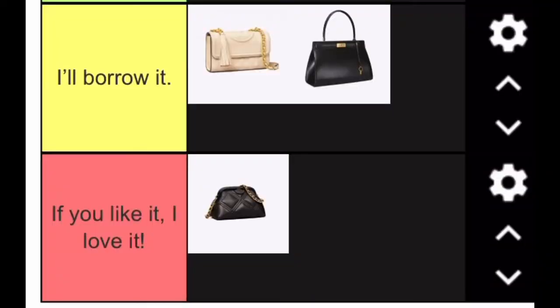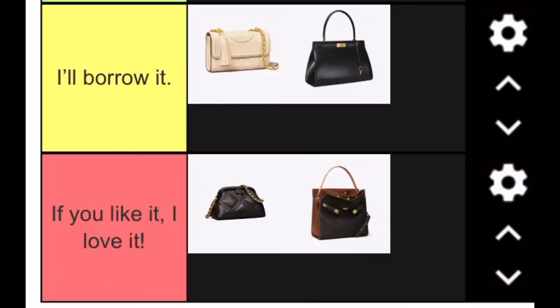I'm going to get roasted in the comments, and I'm so sorry, you guys. D tier, if you like it, I love that for you, because again, someone has to love it. They obviously make it. It's obviously a beloved Tory Burch bag, so it's... I'm sorry. Don't get mad at me, please. Please don't be mad. Please. Y'all angry. Y'all upset. Y'all cursing me out.